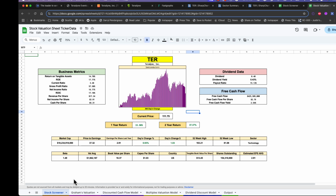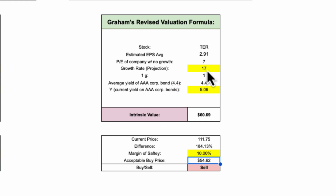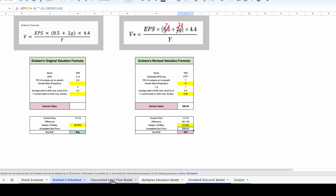We'll be using the Graham's valuation, a discounted cash flow model, multiples valuation, and the dividend discount model. The output tab summarizes the four models. So for Graham's valuation, the growth rate is expected to be around 17. The yield on AAA corporate bonds is about 5.06. So that gives us an acceptable buy price of $54.62 with the 10% margin of safety.